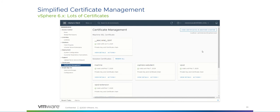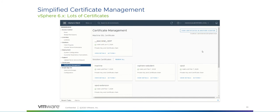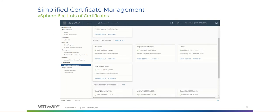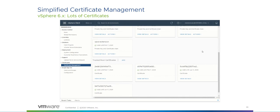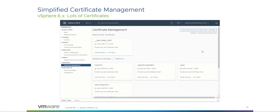One of the things in vSphere 7 is that we've taken the sheer amount of certificates and reduced them, which is greatly reducing the amount of overhead that we have. You can see on the screen with vSphere 6.x, there's just a lot of different certificates that we have to manage, and manage the lifecycle of, in the environment. We have to renew these things, and if we need to revoke a certificate, we have to change it out and things like that. So lots of overhead involved in that.